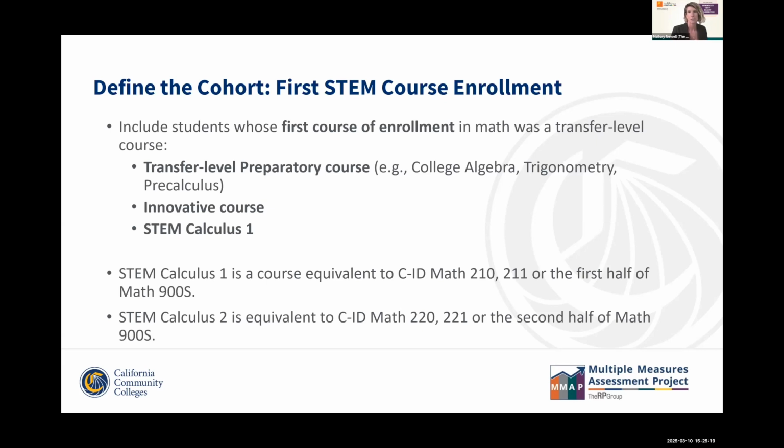So if you have an existing college algebra, trigonometry, or pre-calculus course, you're going to want to use the evaluation template to continuously assess the outcomes. If you have an innovative course, which we know quite a few colleges have made an innovative course. We had a webinar last week on an innovative course at Chaffey College, and your STEM Calculus 1. So you can use this template to design and evaluate your local cohort, right? So the cohort is defined as students whose first course of enrollment was in a transfer level course.